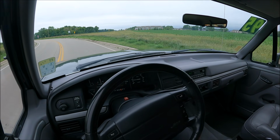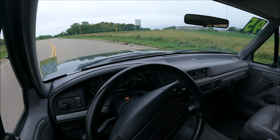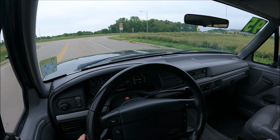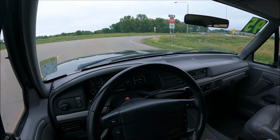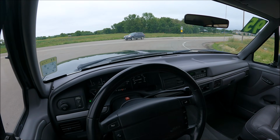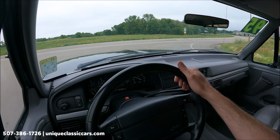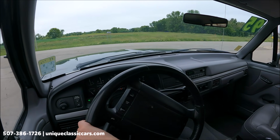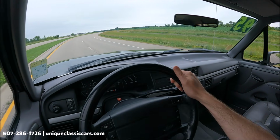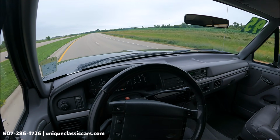Today we're driving a 1995 Ford Bronco in black, in very nice condition. If this were white, it would remind me of a certain Bronco that ran from the cops in the 90s. But this one's looking good in black, and its gray interior. Automatic on the column, so it's easy to drive. Pretty low miles. We're showing less than 65,000 miles. And it feels like that.